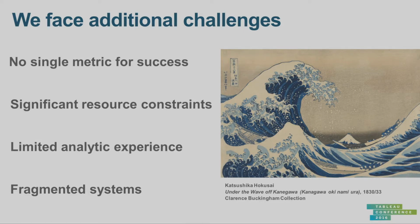We have significant resource constraints. We are lucky. We are a very large museum, but in the grand scheme of things, we are still a relatively small business, so about $100 million top line, which for some of your organizations is tiny, for some it'll be big. But again, we can't invest tons of money and time into analytics. And we're an art museum. We have some of the best people in the world at what they do, but we have limited analytic experience. A lot of us, even those of us in the museum that are on the cutting edge of this type of work, still are learning as we go.